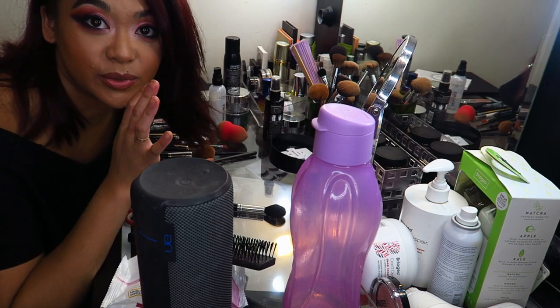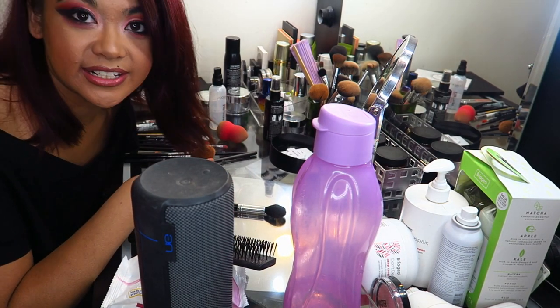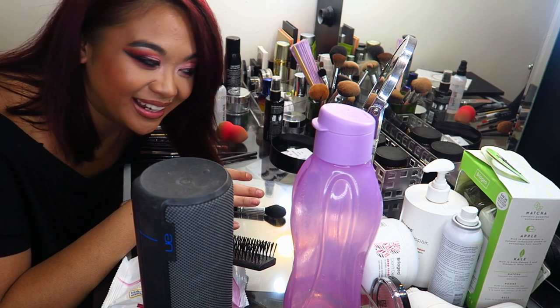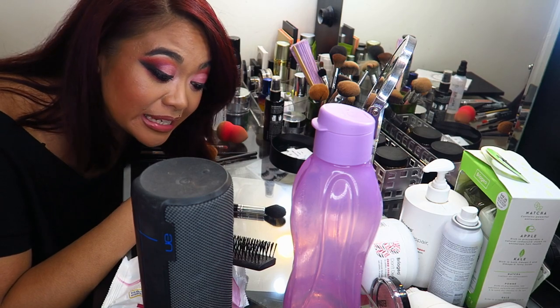Okay, so generally this is what my makeup table looks like after I've been filming a few videos. I do try and tidy up as I go, but actually, and this isn't as bad as I have had it on various other occasions in the past. So yeah, I'm just gonna put some music on. You guys can clean and tidy with me.